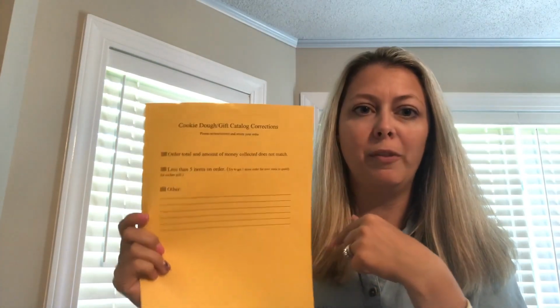Also, if there's less than 5 items, if we catch it, we will send it back, just because we want to give them that opportunity to get Prize Friday for the 5 items, and this will let them get that if they can go back and sell some more before the next turn-in on that Tuesday.